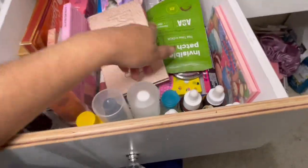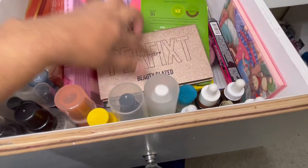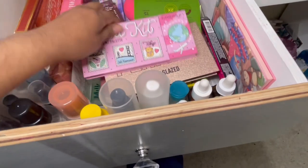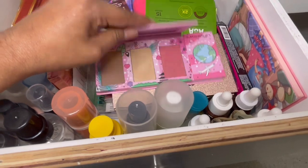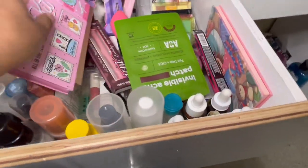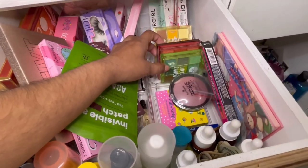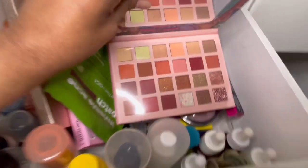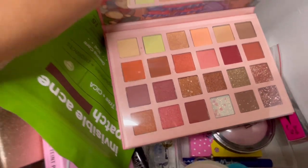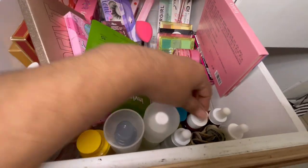So, like I said, I have some palettes. These palettes right here I got from Temu, actually. But this one is pretty good quality. I already tried it. This one I haven't tried yet, I think. I think I only swatched it, as you can see. So, I'm excited. I do have some lashes. I have patches. I have blushes. I have more palettes, little palettes right here. Lip liner, mascaras. Another palette from Temu. Those colors look gorgeous, but I have to test the quality.